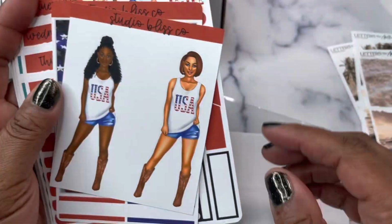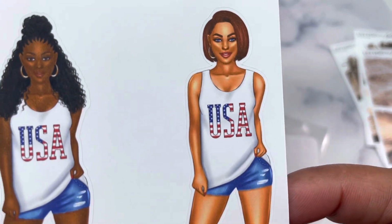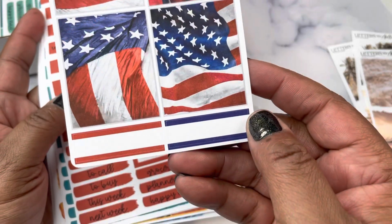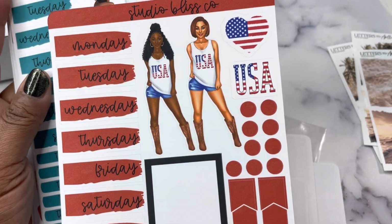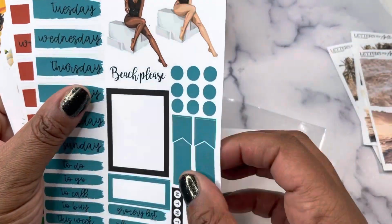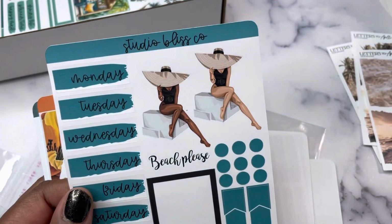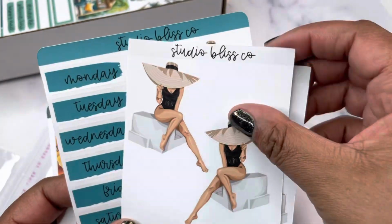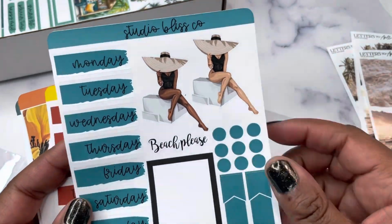Pinks and oranges. You've got a 4th of July, Independence Day. This is USA. You're also going to get a set of 4 boxes and 2 labels. And then the weekly mini kit as well. And Beach Please. Beach Mode. Now this doll matches number 23 and 24. So that's what I meant by you may have a weekly mini kit.